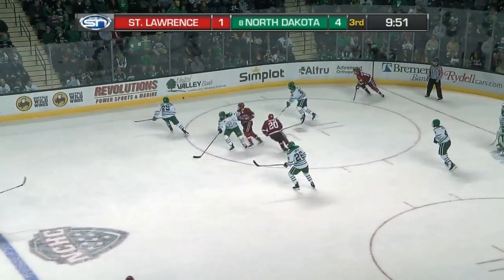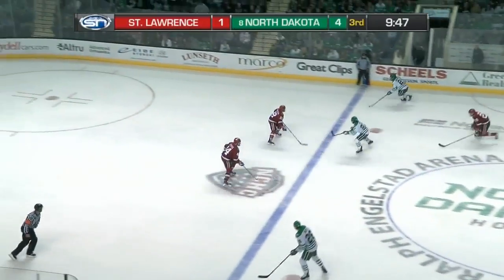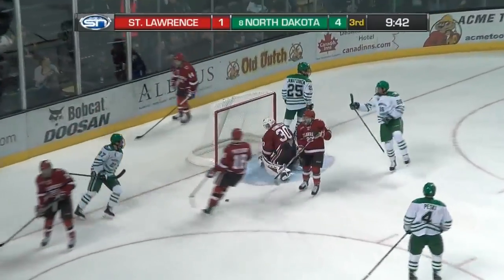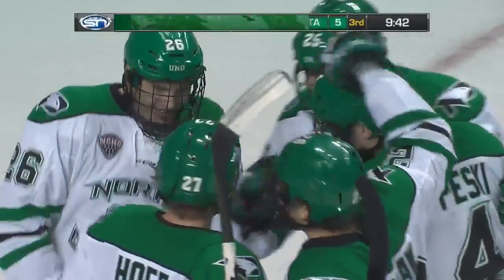Nary an empty seat to be had, I suspect. Just under 10 minutes to go in this one. North Dakota skating back up ice with a 4-1 advantage, looking for Ludwig Hoff, feeding it back for Cole Smith. What a play! As Cole Smith gets his first goal of the season.